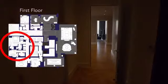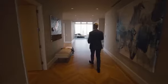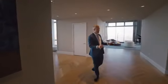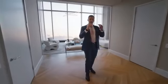You have 2 bedrooms that are also on this floor. So you've got the core of the building and then you have the entryway. So this is where we started. And I'll show you the conservatory. Now the elevator hits on all 3 floors. So you can get off on the 129th, 130th, 131st floor, and it's private.